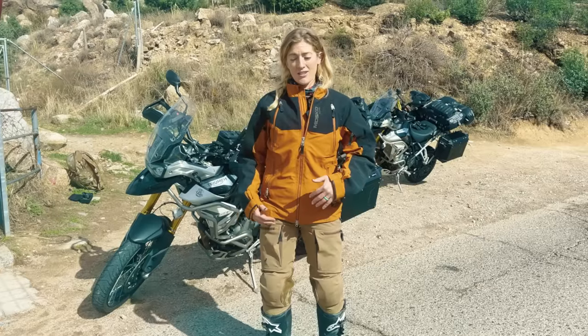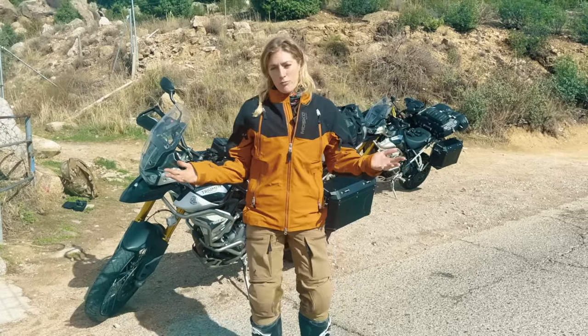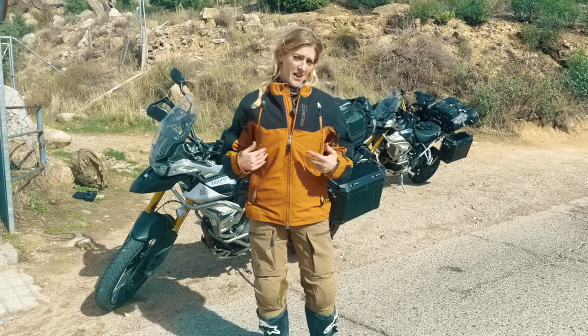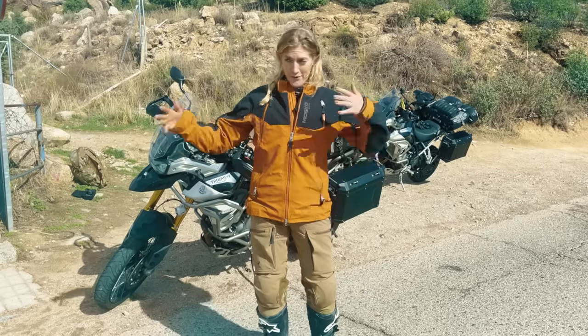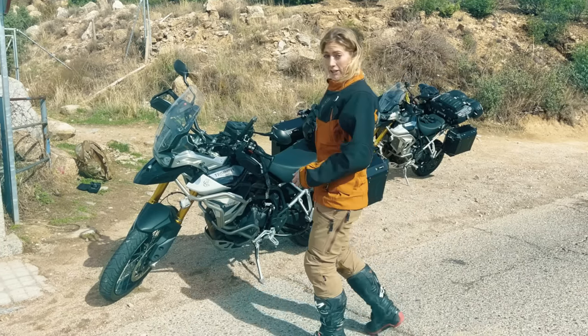You've got less weight, confidence off-roading. Everything is about compromise and working out what's going to be the best suited for the sort of riding you want to do. And I'm here just trying to give you a little bit of a perspective of real life being out there on these bikes. So we're going to keep riding.